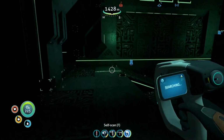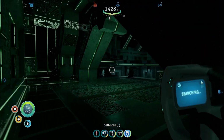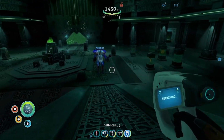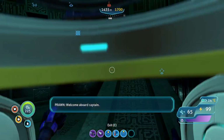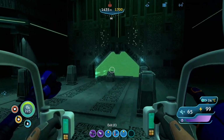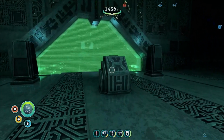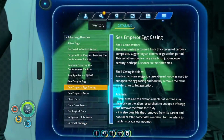Mm-hmm. Okay. So that's our first clue that we're gonna need something for the eggs to hatch. Alright. Now it's time. We're going in. We're going to meet the Sea Emperor Leviathan. Are you shitting me?